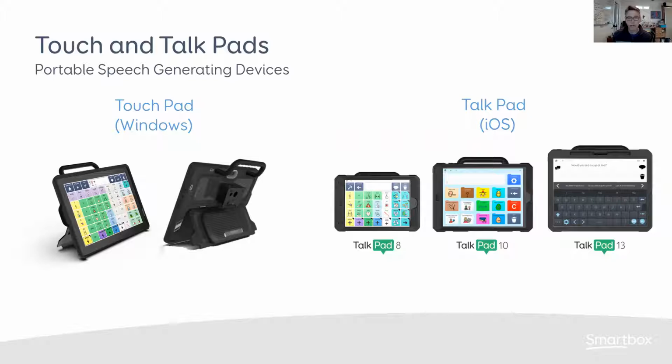Then there are the TalkPads, which are iPads that are cased. There's an 8-inch, 10-inch, and 13-inch version of that. So go ahead to that next screen, please.